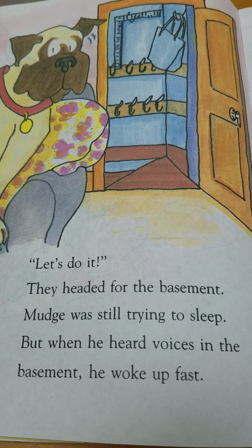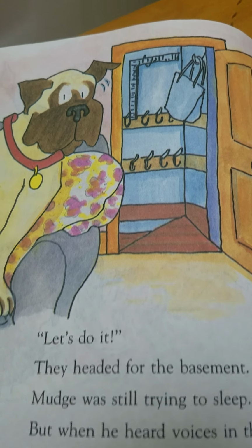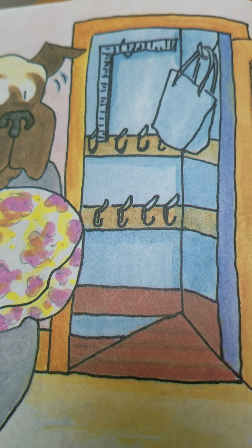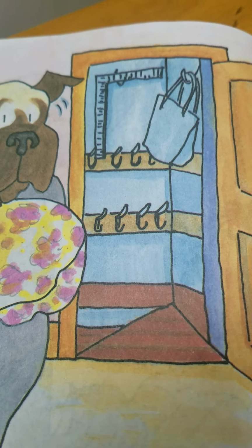Mudge was still trying to sleep, but when he heard voices in the basement, he woke up fast. Ooh, look at his listening ear. Where do you think that door goes? I bet that goes down the steps to the basement.